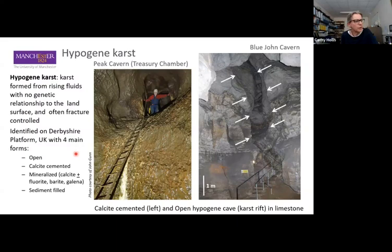So we identified four possible hypogene karst features within the Derbyshire Platform when we set out. These open systems, like we see here, though some of that might have been mined out. Calcite cemented, this is definitely calcite cemented here. Mineralised, so that's calcite plus fluorite, barite and galena, and sediment filled. The sediment filled ones I'm not going to really talk about. These had previously been suggested to be hypogene by some previous workers. They're not that common, but they might well be hypogene. But I'm going to leave those today because they're a little bit more unique, and I'm going to focus on these first three.